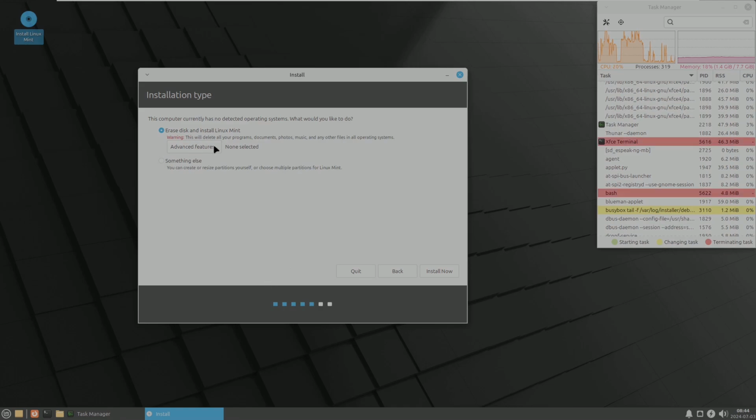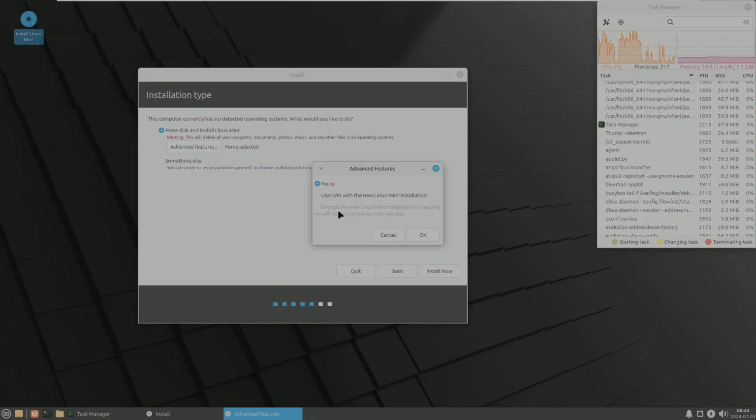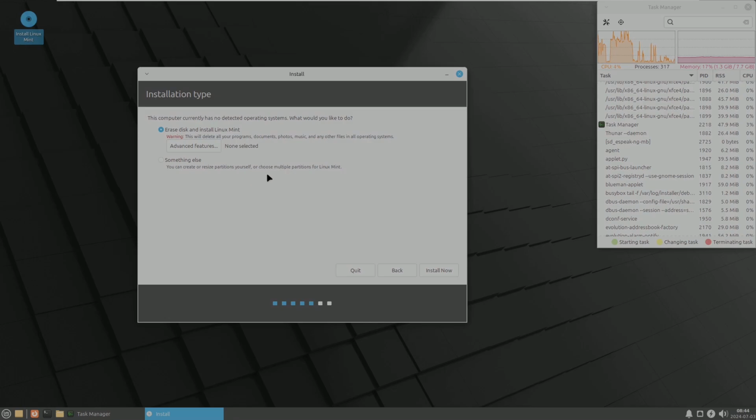So let's close this and get back to the installation. You get the advanced feature here, and here is something else. It's for the single boot, and this option is for the dual boot. If you want to install dual operating systems, you can go with something else, or you can just choose erase disk and install Linux Mint on the current hard disk or a virtual disk. If you don't know how to install Linux Mint on your hard disk, go check out other channels. There are a lot of videos and tutorials on how to install the operating system on the hard disk. I didn't make any videos.